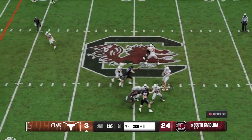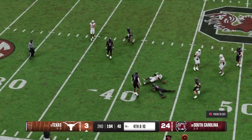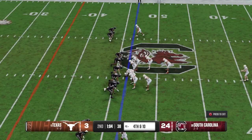From the gun, wants to pass. Another incompletion on 3rd down. The Longhorns decide to punt it away.